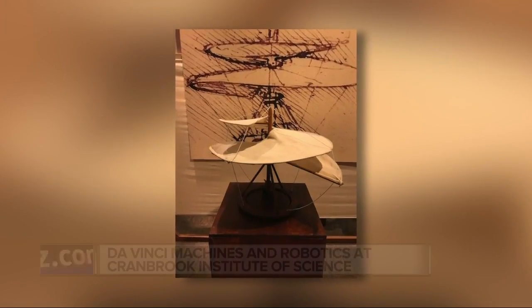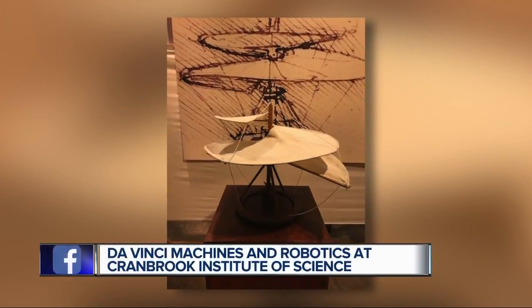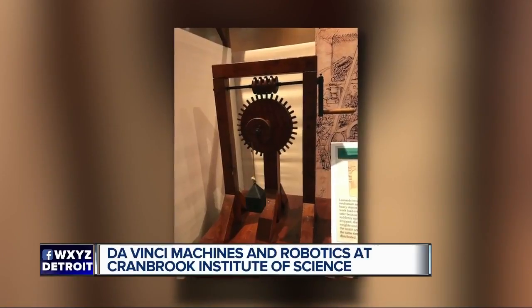Well, most of us, of course, know Leonardo da Vinci is the artist, the guy who did the Mona Lisa. But many people are also aware that he was very much a scientist and an inventor. And while the exhibition we have does have reproductions of a lot of his artistic work, since we're the Cranbrook Institute of Science, it's focusing on his scientific achievements. So, for example, what's that? This is his attempt at a helicopter.